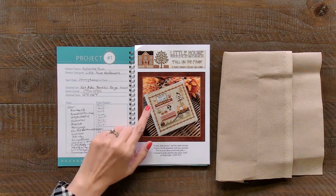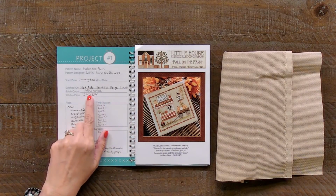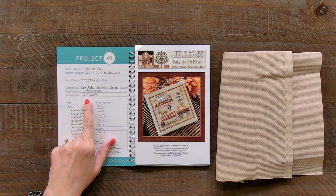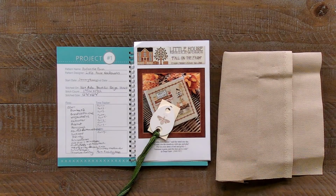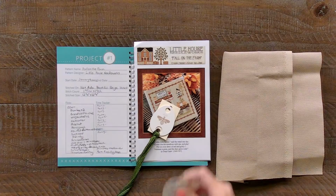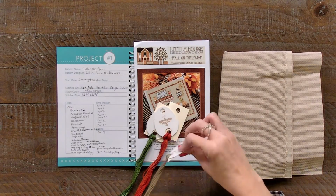Now, to make the whole thing that's 3 by 3, the stitch count comes to 195 by 195, which is about 12 1/4 inch square. Now, I have all my floss. If you watch yesterday's video, you will see that I changed some of the floss, and I put these on the brand new Lori Holt Farm Fresh egg drops.